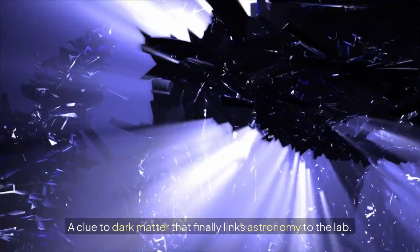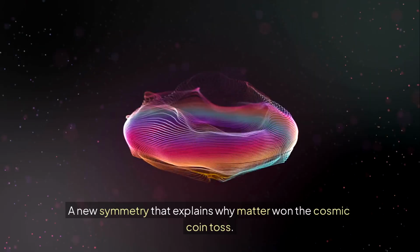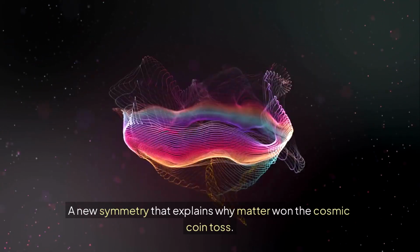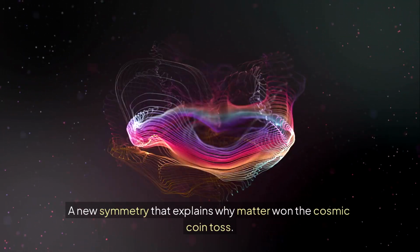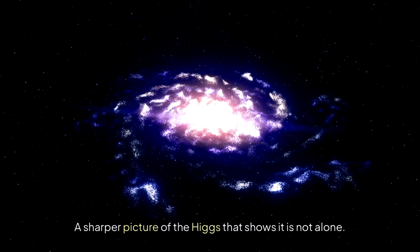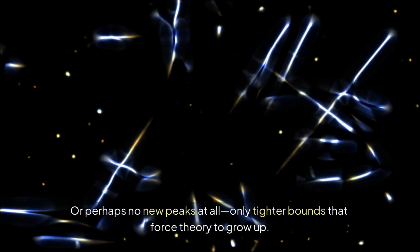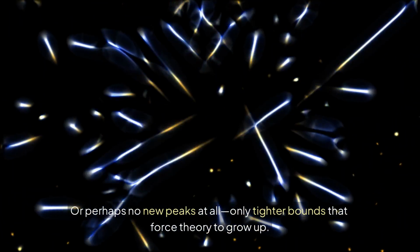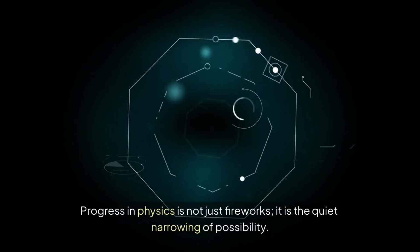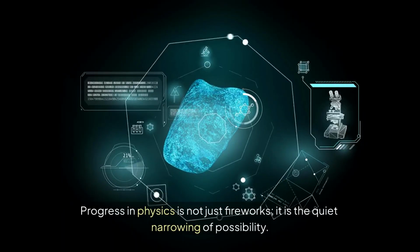A clue to dark matter that finally links astronomy to the lab. A new symmetry that explains why matter won the cosmic coin toss. A sharper picture of the Higgs that shows it is not alone. Or perhaps no new peaks at all, only tighter bounds that force theory to grow up. Progress in physics is not just fireworks, it is the quiet narrowing of possibility.